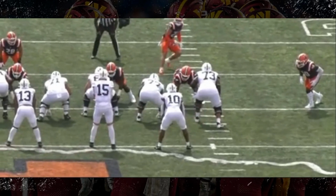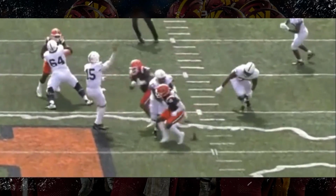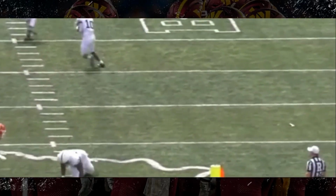But he shoots his hands pretty early, 77 does. Johnny's able to get a good move. He has that initial quickness that you would like to see from an interior offensive lineman. He has the closing speed that you want from a defensive lineman. All of those are good signs of a person who can make plays on the next level as well.